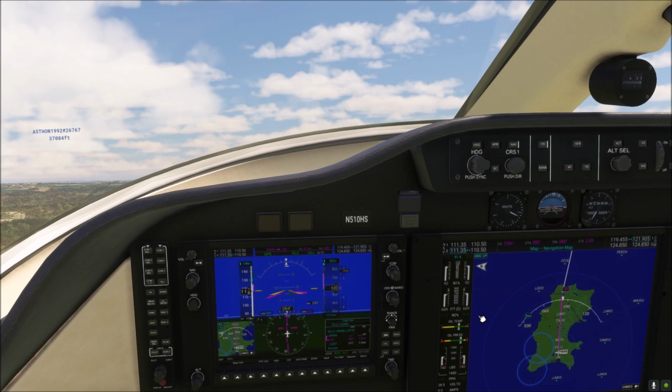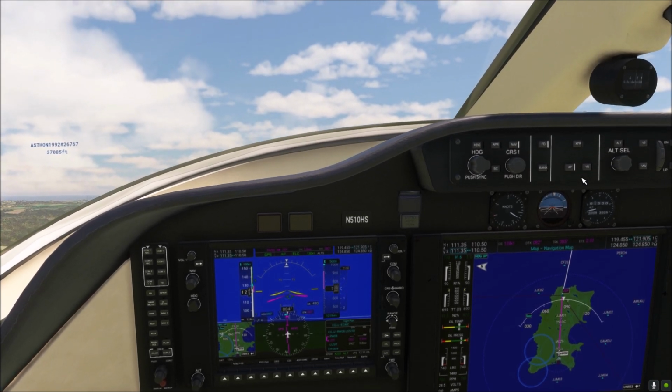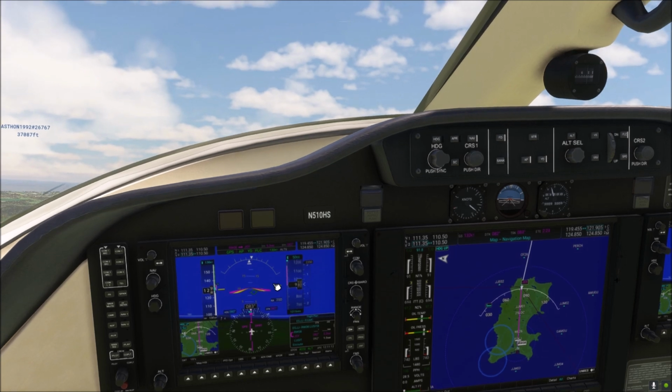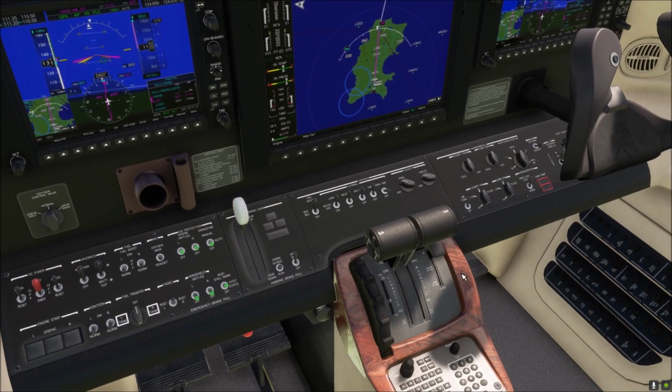Okay, so we're going to fly on the autopilot, which is what these aircraft are designed to do. Autopilot, yaw damper, just check, flight level change and nav is on. So we have those both in. Flaps can come up. Contact Jersey Control Departure. Flaps are up.